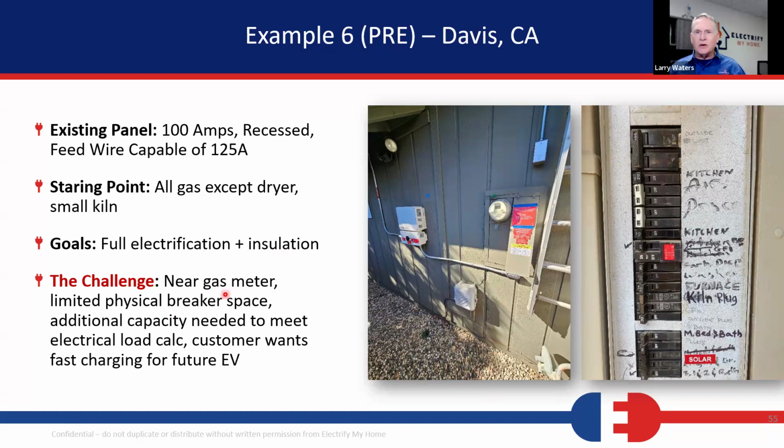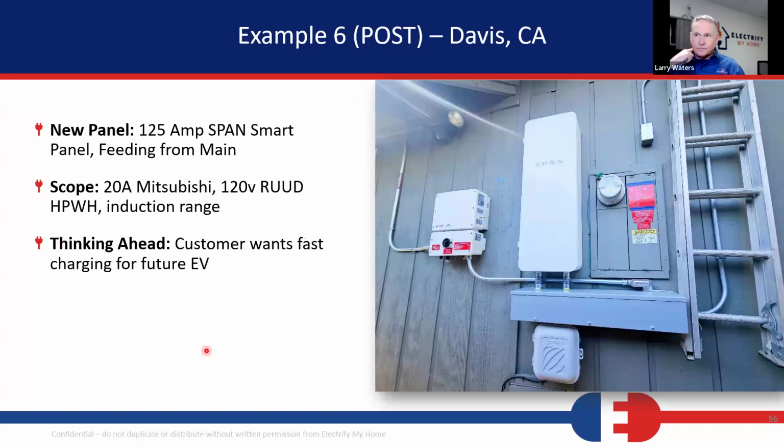So near gas meter, limited physical breaker space, additional capacity needed to meet electrical load count. I might be out of order on that a little bit. Customer wants fast charging for future EV. So the solution on this one was a Span panel.